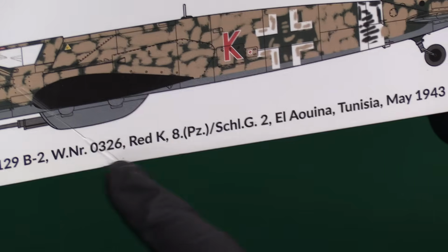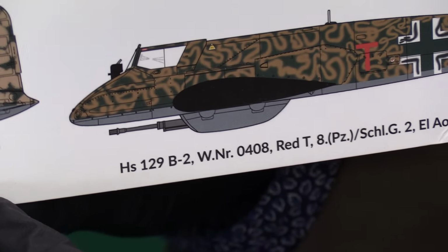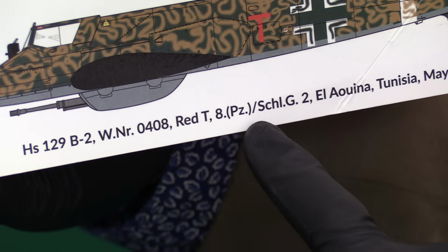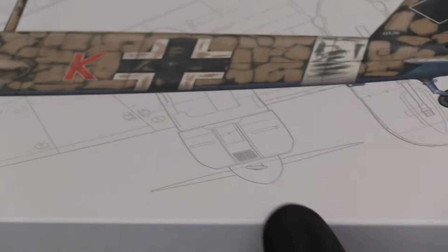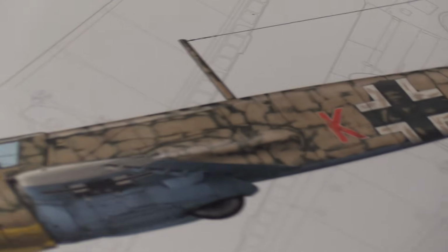It's the B-2 version, and this is at Al Aouna in Tunisia, May 1943. It's not the place the SAS raided, is it? I've got a feeling it might be. And then you've got this one with the red T, and this is at Al Aouna as well. That's May 43 as well. On the other side, it just gives a very basic description. Hobby 2000. This came out actually 4 years ago now, so it's not a new kit.